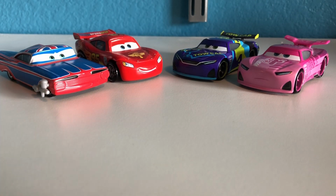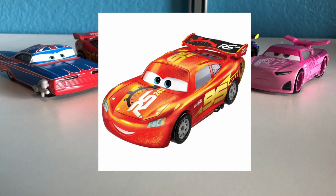You can see McQueen is actually the Cars 2 variant, and he has some orange highlights, and it looks very, very good, which, I mean, it's weird, but it also looks good. I'm assuming that they used the Cars 2 McQueen just to make him look more next-genified, if you know what I mean. It doesn't look too awful, but still a bit weird.